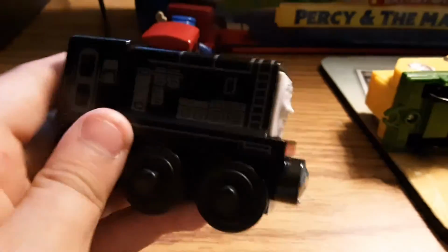Let's look at his face. His face looks kind of off because it's smiling. He should have a grumpy face like in the classic series. And his printing is pretty good. And yeah, I like this model. There's no flaws except the face. So I give this Diesel a 10 out of 10.